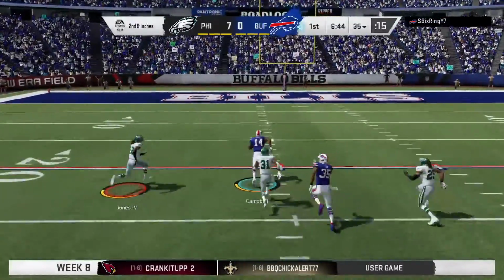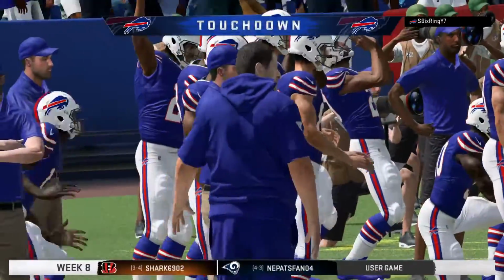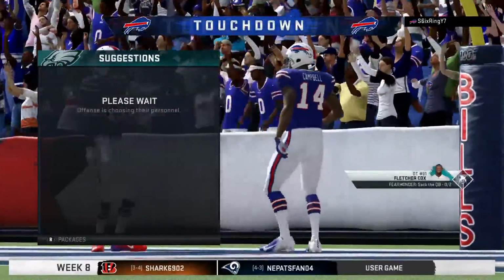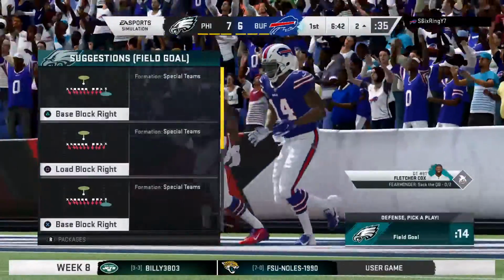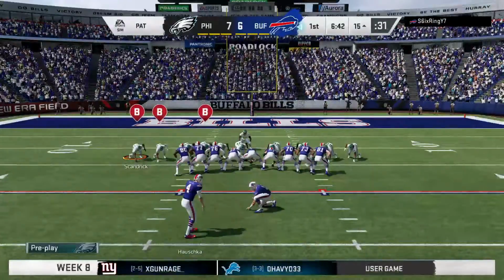He's got daylight, the 20. And all the way home for a Bills touchdown. Paris Campbell with his first career NFL touchdown as his guys are on the board here in this first quarter.